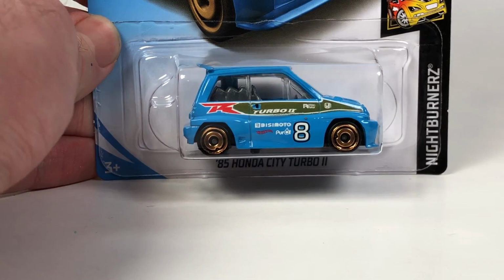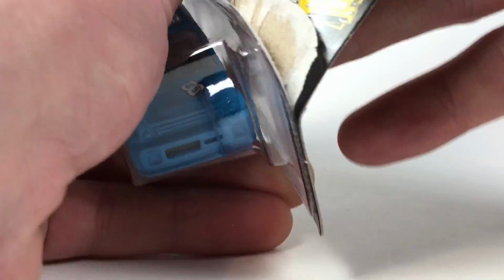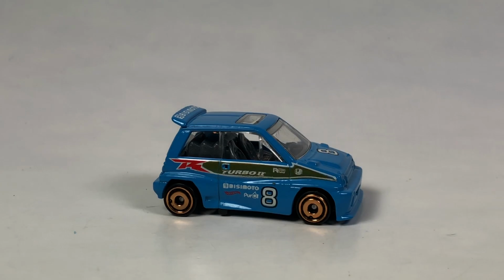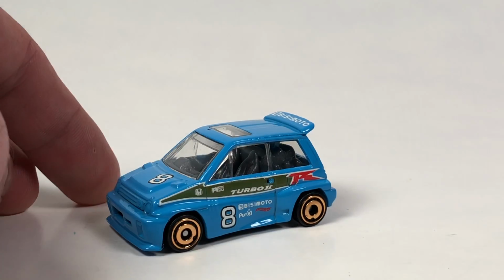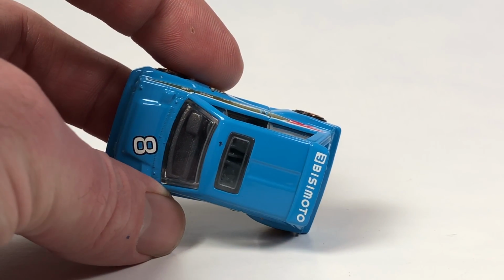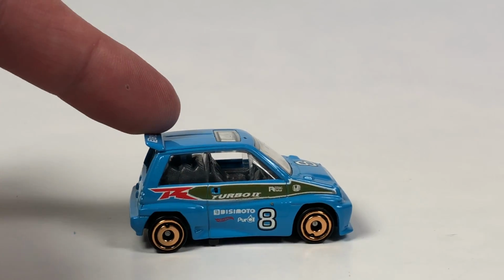So there's that one. Let's see here, another cool one, Honda City Turbo. This is just kind of a cool little Honda. This debuted, I believe, last year, 2018, but here it is in blue with these little tiny wheels. It's just a cute little car. Side tampos on this one, kind of a racing livery. Looks kind of cool. So there that one is.